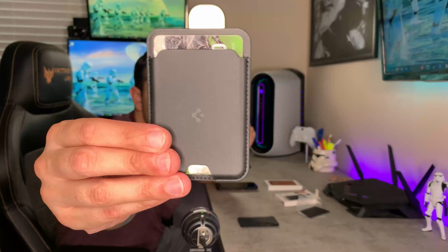Now, as for the Spigen over here, I don't know what material this is. I don't think it's authentic leather. If it is, it's very, very hard. It's almost like a plastic or something. It doesn't feel very good to the fingers. It does have grains on there, which give you the impression that it is leather, but it does not feel or smell like leather whatsoever.